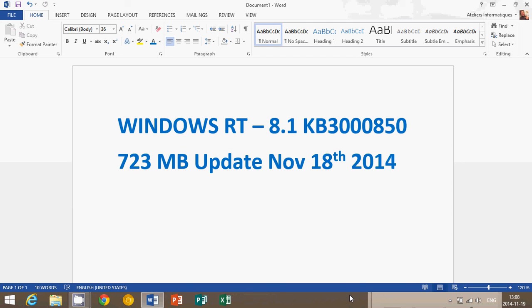Also on the website of Microsoft, below the KB3000850 descriptions, there is also some information about problems that they know of, which means that there are already some little problems popping up for people that actually upgraded. So it might be wise to actually wait for a few weeks.